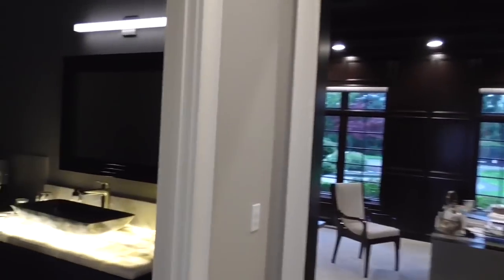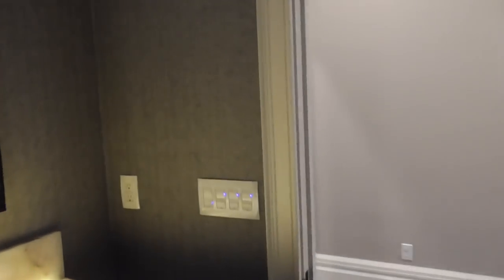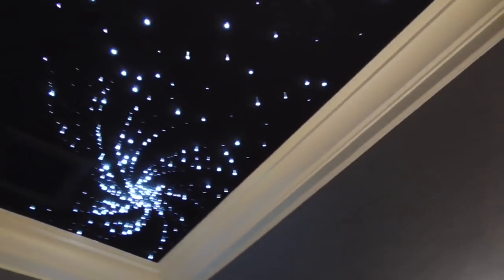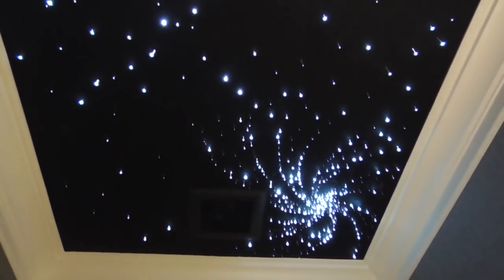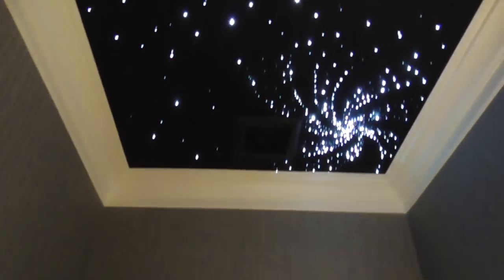And this is the men's bathroom right off of his office. We know it's the men's because it only has a urinal and a sink. Oh, and the ceiling. The ceiling is amazing. Only a urinal in the men's bathroom.